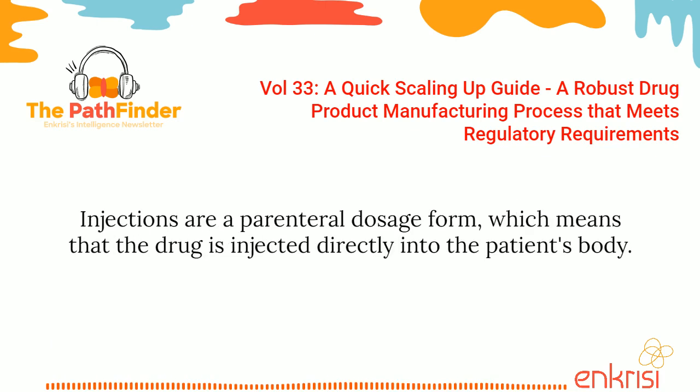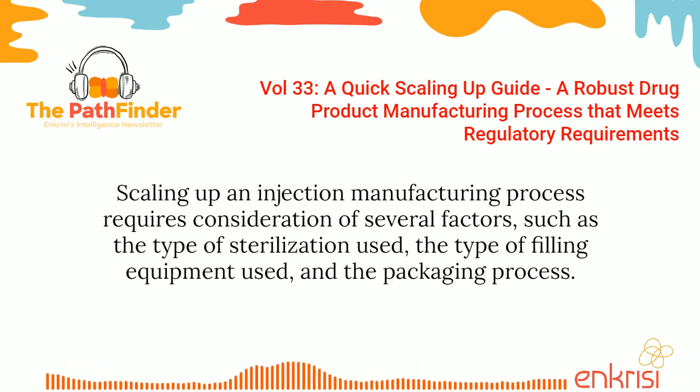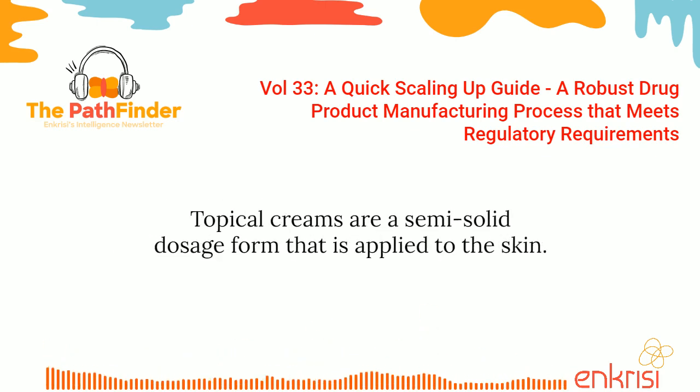Injections are a parenteral dosage form, which means that the drug is injected directly into the patient's body. Scaling up an injection manufacturing process requires consideration of several factors, such as the type of sterilization used, the type of filling equipment used, and the packaging process. The equipment used for injection filling should be capable of producing large batches of injections with consistent fill volume and sterility.